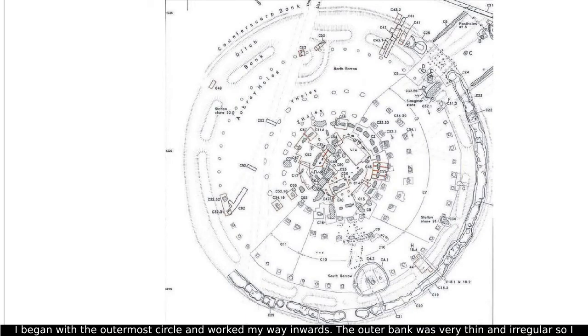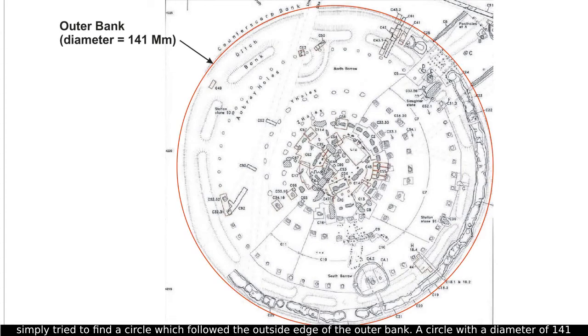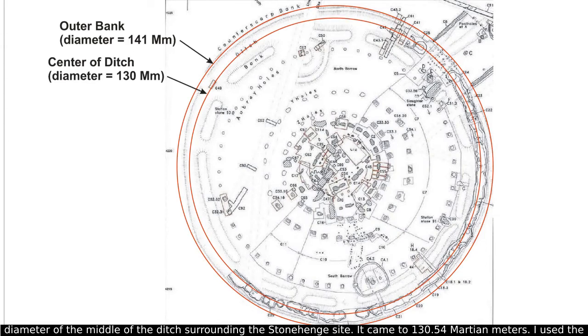I began with the outermost circle and worked my way inwards. The outer bank was very thin and irregular, so I simply tried to find a circle which followed the outside edge of the outer bank. A circle with a diameter of 141 Martian meters gave a very credible fit. Next, I calculated the average of 4 values from the literature for the diameter of the middle of the ditch surrounding the Stonehenge site. It came to 130.54 Martian meters.